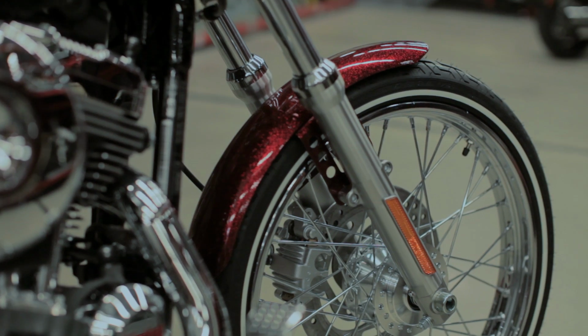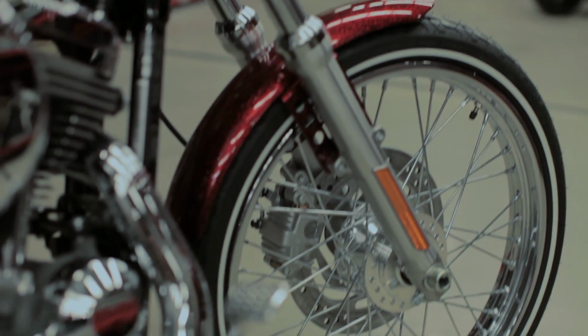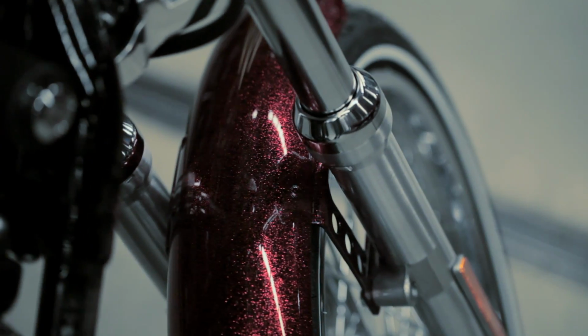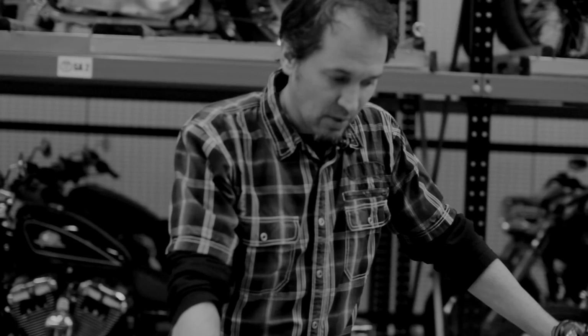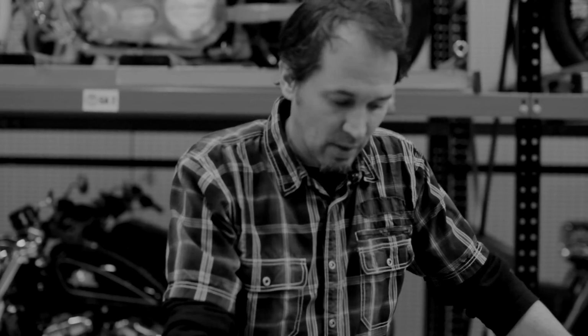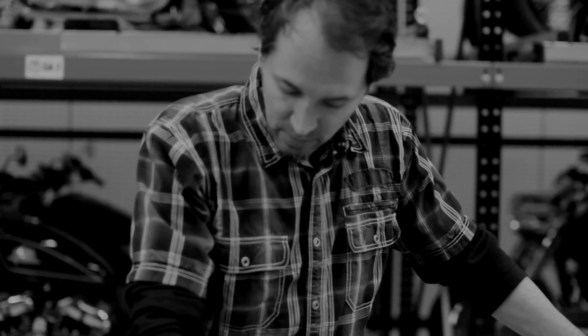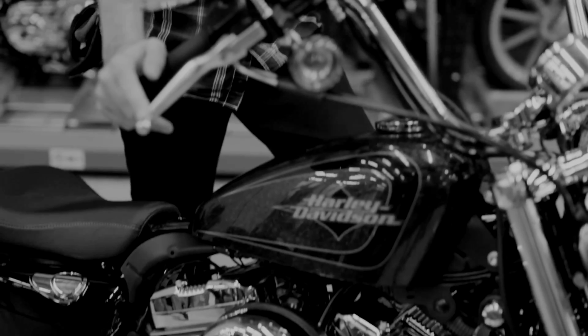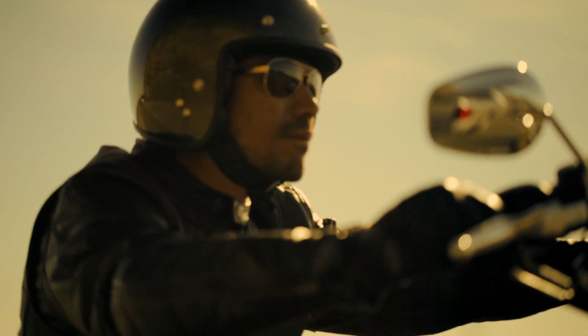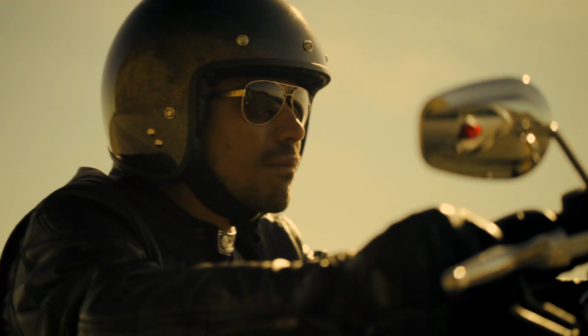We've also added white wall front and rear, which adds to a nostalgic feel, lightens up the bike visually also. One of the favorite parts of the design process for me is seeing the hardware that we as a team worked on going down the road. And this one's going to be no exception. Seeing this beautiful bike drive off into the sunset with a customer on it, it's going to be very fulfilling.